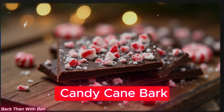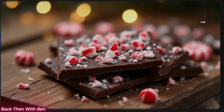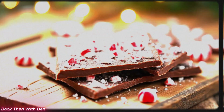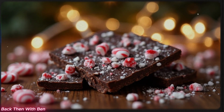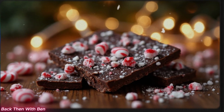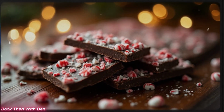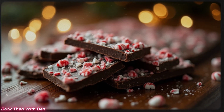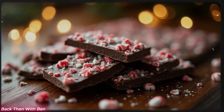11 candy cane bark. Candy cane bark combined crushed candy canes with chocolate, creating a crunchy, peppermint-infused treat. Handmade versions were often drizzled with white chocolate for extra flair. Families loved the dual texture of smooth chocolate and crunchy peppermint. Today, chocolate bark exists in many forms, but the old, hand-spun style with perfect peppermint chunks has largely vanished. For many, the flavor evokes nostalgia more than any modern version could replicate.